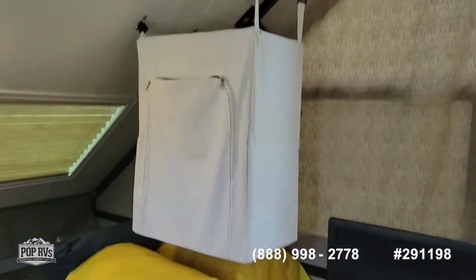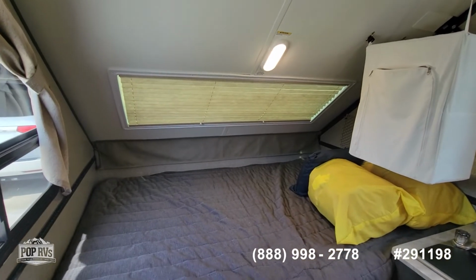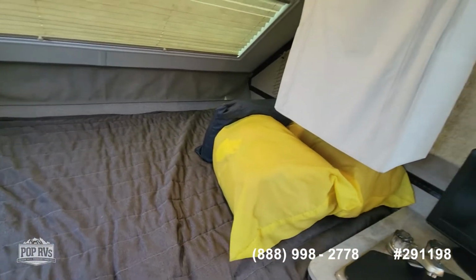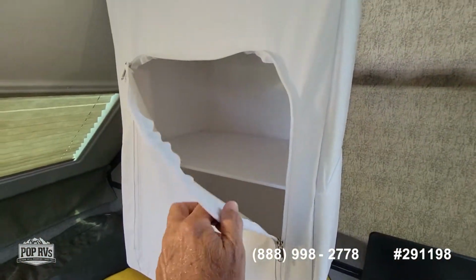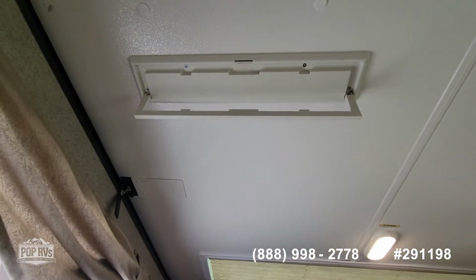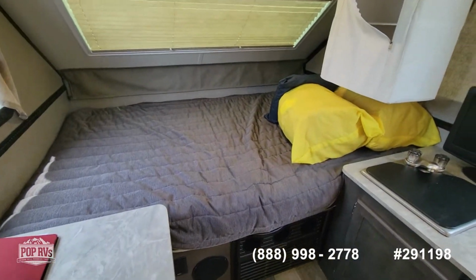I'm probably going to use my wide angle lens here because it is a little bit of a small space. I want to make sure you have a good perspective. Here's the big window over your bed. We got a hanging wardrobe. Put in clothes. You also have a hanging clothes rack you use up here. So that's a full-size bed.